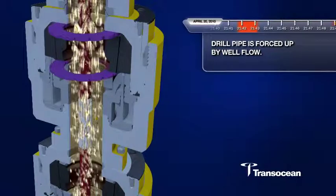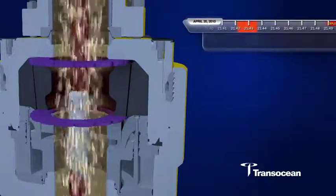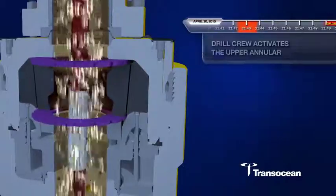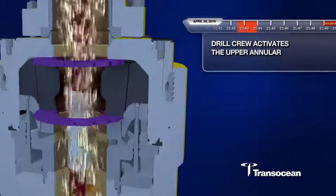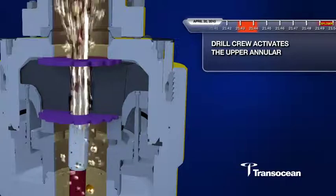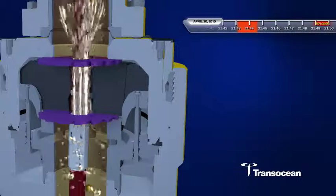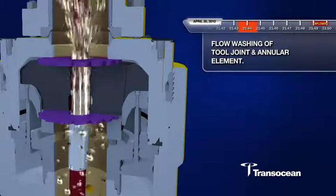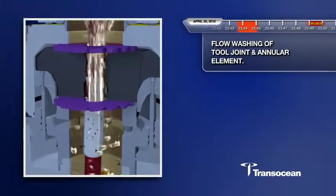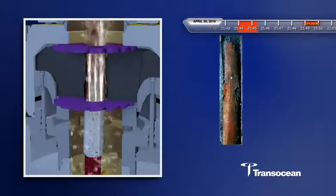As well pressure pushed the drill pipe upward in the BOP, the drill pipe bowed. At roughly 9:43 p.m. local time, the crew of the Deepwater Horizon activated the upper annular, a steel-reinforced rubber donut device that squeezes tight around any pipe located in the BOP. The annular closed around the tool joint and drill pipe. The increasing fluid velocity eroded the rubber annular closing element, the steel drill pipe, and the steel tool joint, preventing the annular BOP from sealing tight.